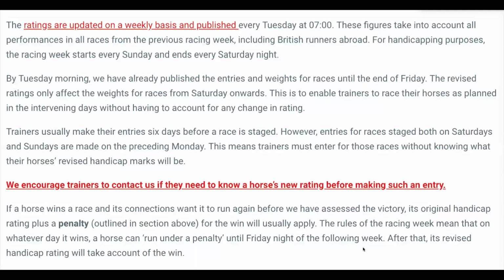So, if you find a horse that wins a handicap pretty easily, and connections have booked that horse into a race in the following week or so, you could actually run that. Because the racing week starts on Sunday, this horse could have nearly 2 weeks. It's just under 2 weeks, so anywhere between a week and a week and 5 days, a horse could be turned out under a penalty.